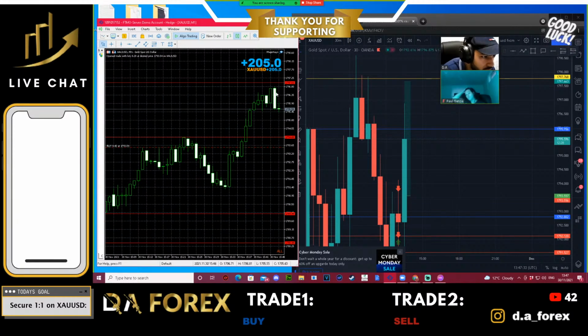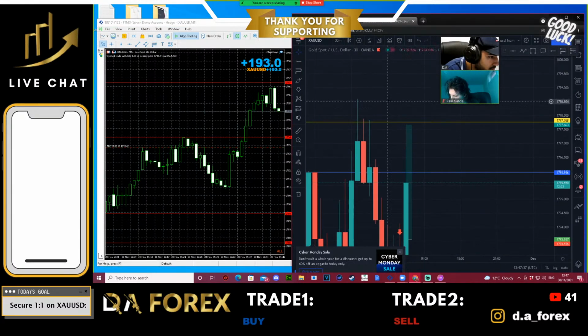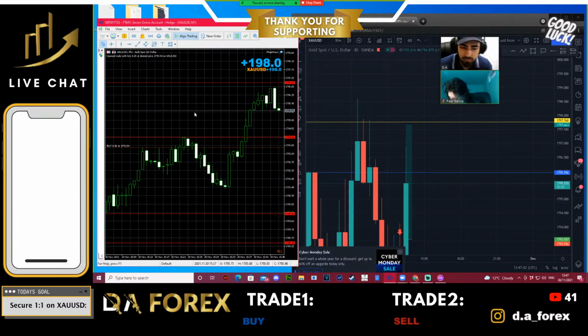But if I don't get stopped at break even, if you start clearing this 17.97 area, at that point, man, we're gonna see a rocket ship of a candle all the way to 17.98 in my opinion.